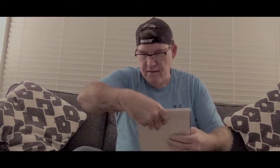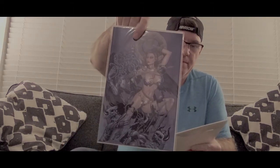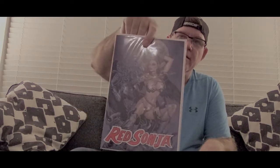Okay, yeah, so Holly did the Vampirella covers, and then Jim Balent did Red Sonja. There's the black and white line art, then the Virgin cover, and then the regular cover. So that's that. But I just want to show you the size differential in these books.